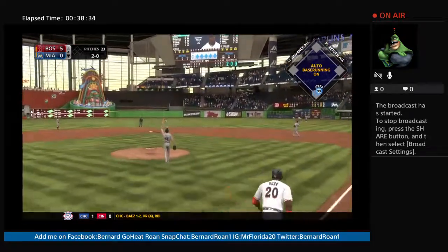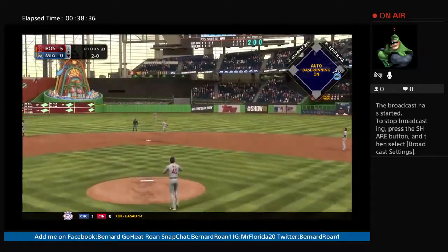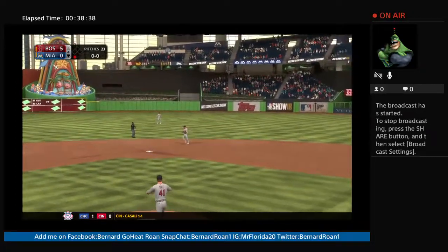High pop-up. Pedroia waits on it. Looks it into his glove, and there's one gone.